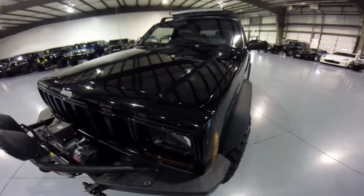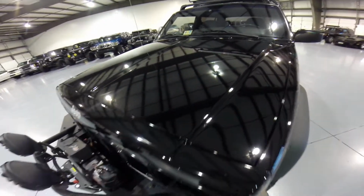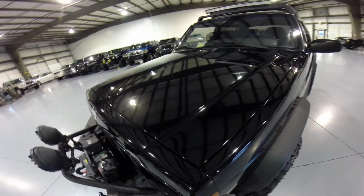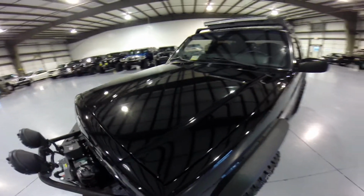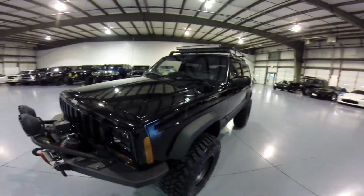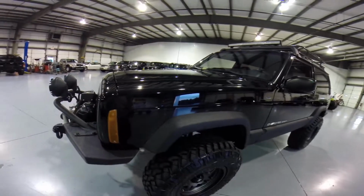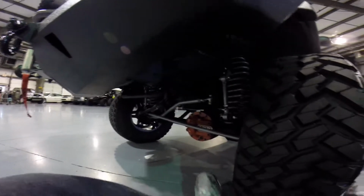If you're familiar with Chrysler paint, you know that it gets what's referred to as crow's feet. And you get little splits in the paint and everything else. So we had the hood painted just to give it a nice brand new look, which obviously looks beautiful. Suspension wise, I'll get down below here and kind of go over everything that we have.